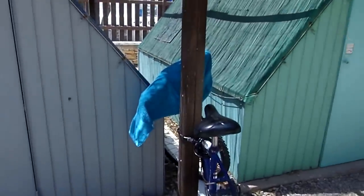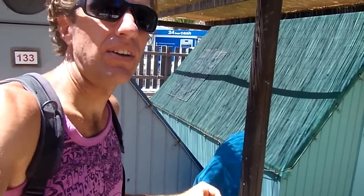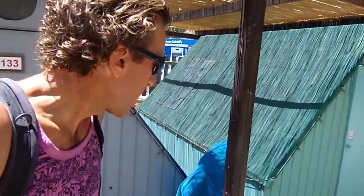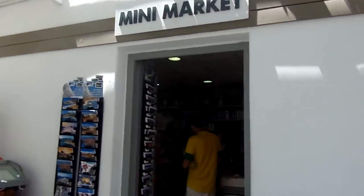And check it out. This is my bicycle that I bought in Athens for just 60 euros. I found it at a thrift store, and you can bring it for free on the ferries, and then you're good to go. So it's a great way to save some money getting around the islands. That's the market where I bought my milk and yogurt.